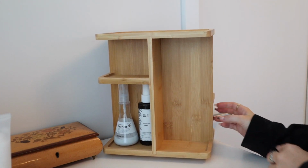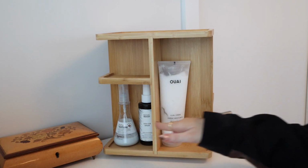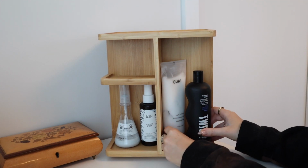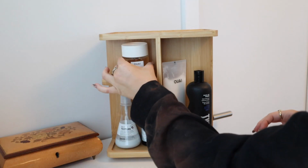No. Okay, here's what we're gonna do. We're gonna put curl cream in here because we have hair stuff here. We can probably fit, no, that was wishful thinking. Okay, that's fine. Get my gel in there, that's good. Maybe we can get my perfume right in there.